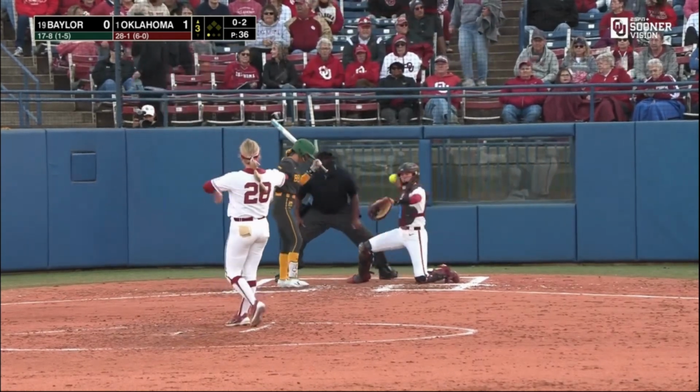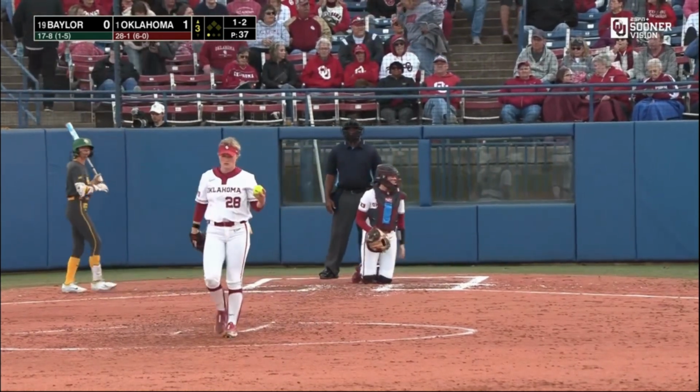Here's the 0-2. Ooh, just misses outside. Oh, but I like that spot.